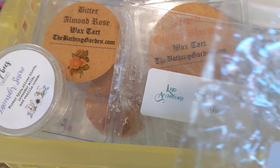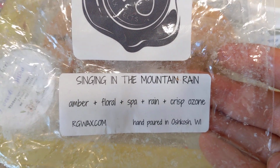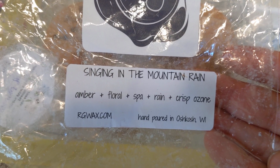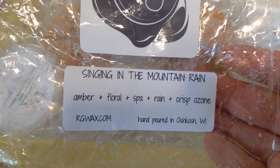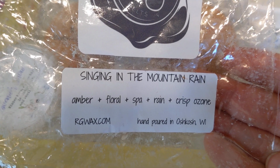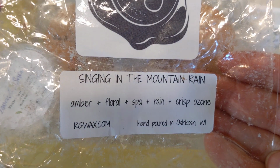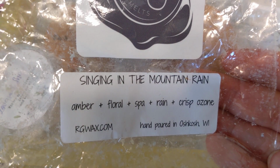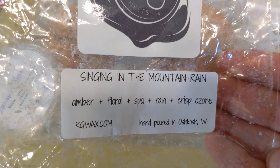So next we have Rose Girls. This was a chunk muffin and Singing in the Rain. Oh, why do I feel like I already... I feel like this kind of just got left behind in here. Because I feel like I showed you guys this one last week. Did I? Pretty sure I did, but just in case I didn't, I'll just share it again. So this is Singing in the Mountain Rain. Sorry. It's Amber Floral Spa, Rain, and Crisp Ozone.